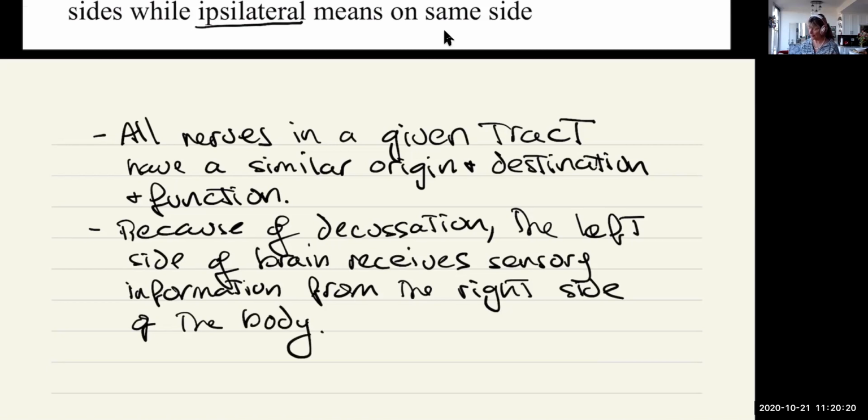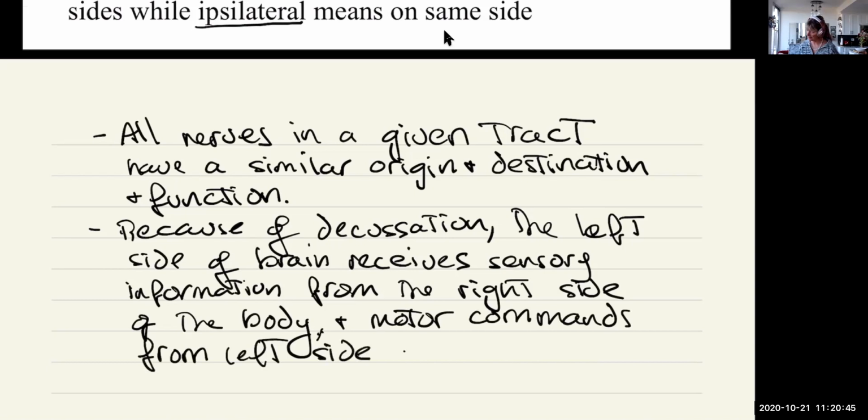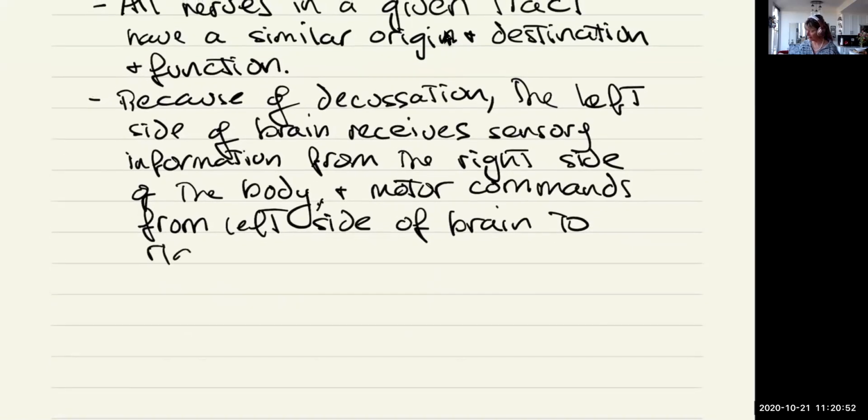So if a stroke, for example, would happen on the right side of the brain, the left side of the body would be affected. And motor commands from the left side of the brain to the right side of the body. And decussation occurs in different parts of the spinal cord. It can be even in the brain stem, in the medulla, for example.